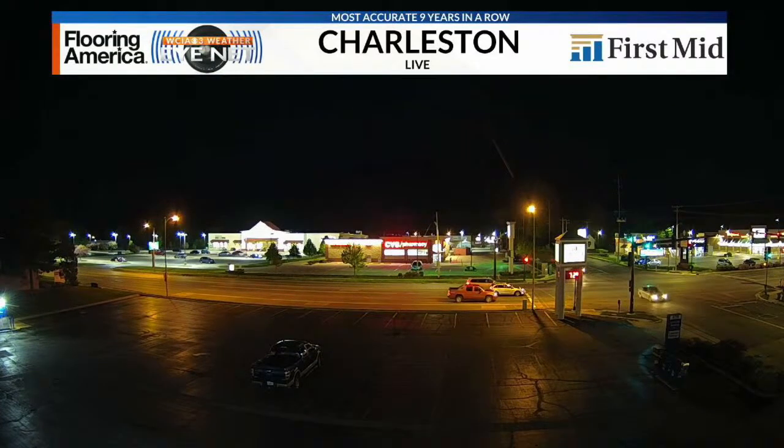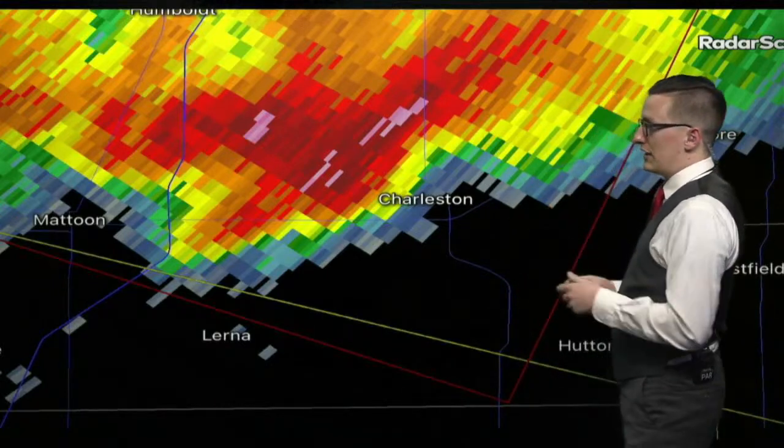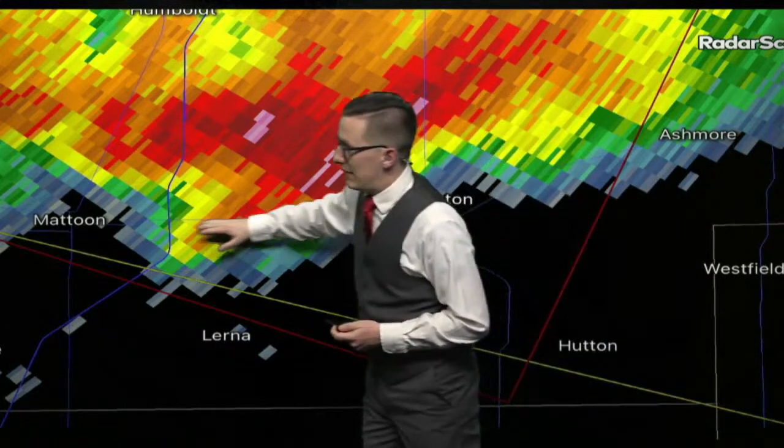So we'll go ahead and bring me full screen, and then in a little bit, once we talk more, we can double box and keep that camera up, because Jack, I think we're going to see kind of an impressive shot there as this comes on in. Here's your hail core. This is the highway from Mattoon to Charleston.